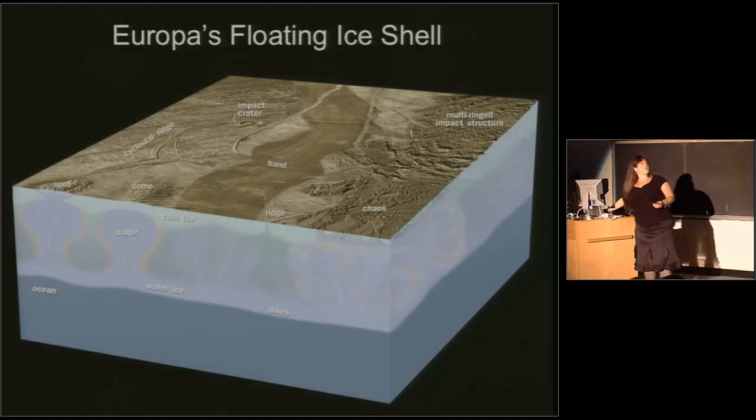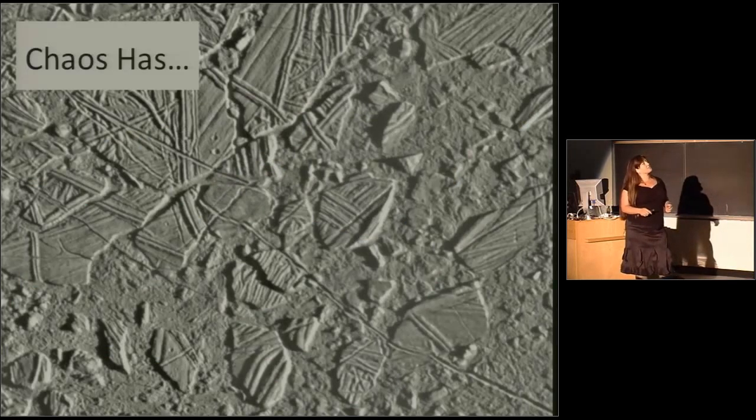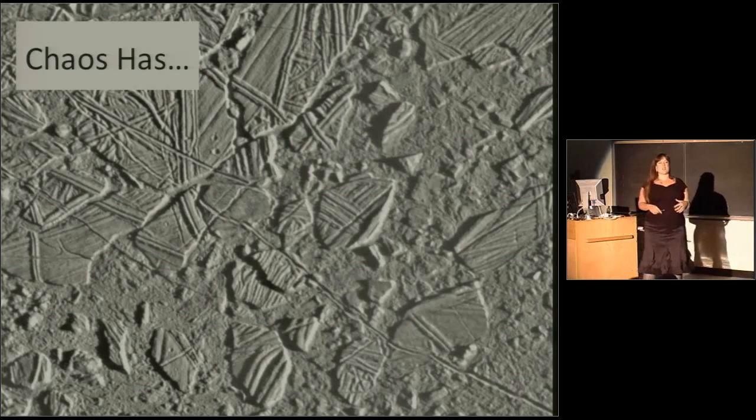So we're going to focus in on one particular type of feature. And these are these chaos terrains. And what I'm showing here is Conamara Chaos, right? What does it look like to you? Do these look like anything? Like glass shards, right? Or like ice that's broken up or something?